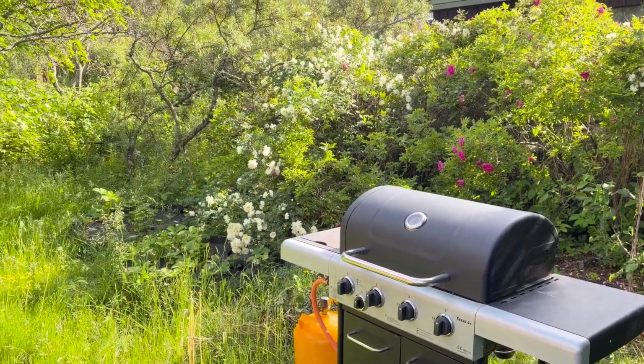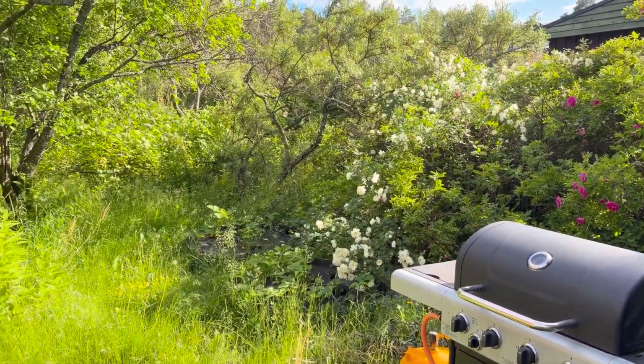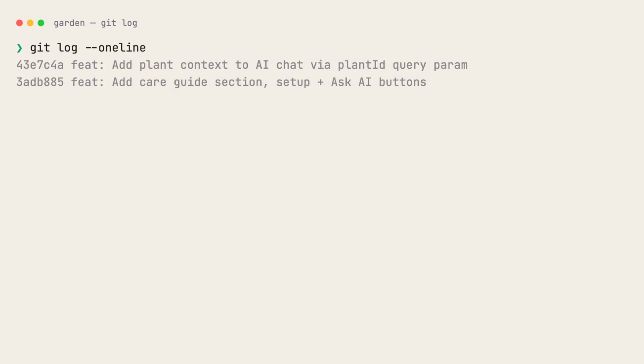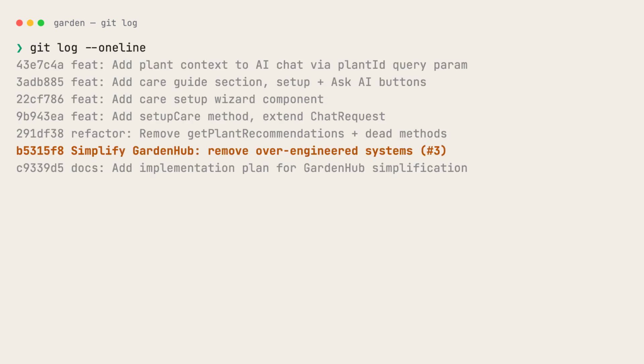This garden is the only part of this project still alive. The app I built to manage it is dead. I killed it on this comet March 18th. The strange part, by then the app actually worked.